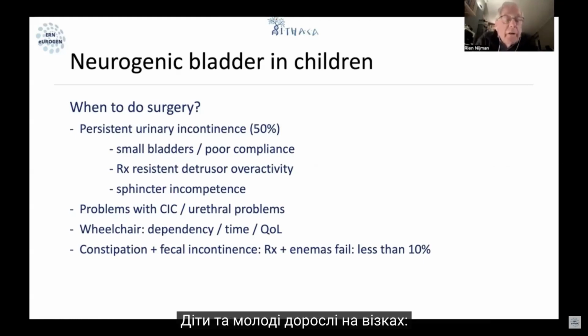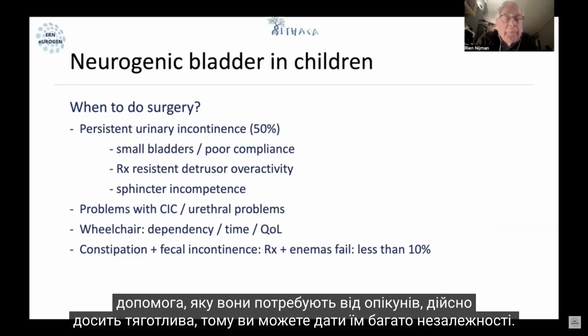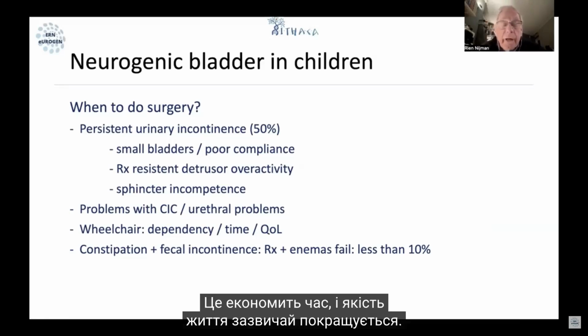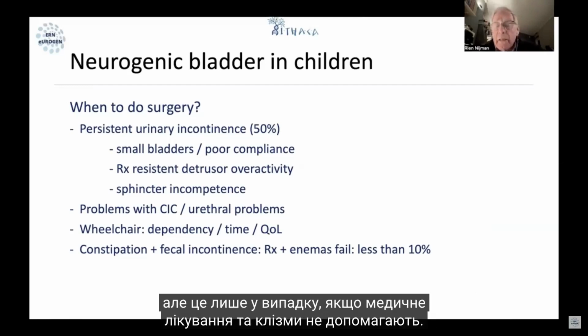Children and young adults in wheelchairs, they will tell you that the time they spent on a toilet emptying and irrigating their bladders, the help they need from caretakers is really quite burdensome. So you can give them a lot of independence. It saves time, and the quality of life will usually improve. Some patients need a surgical intervention because of fecal incontinence and constipation, and that is only if medical treatment and enemas fail.